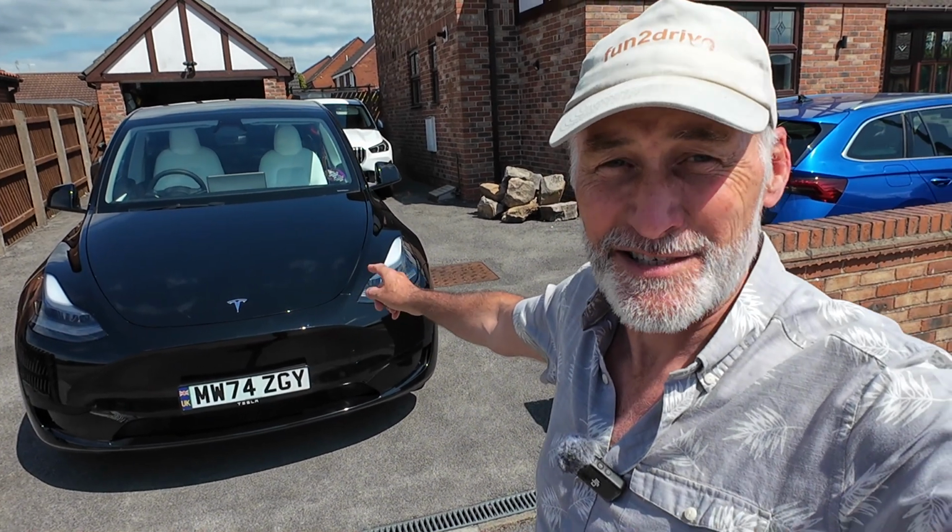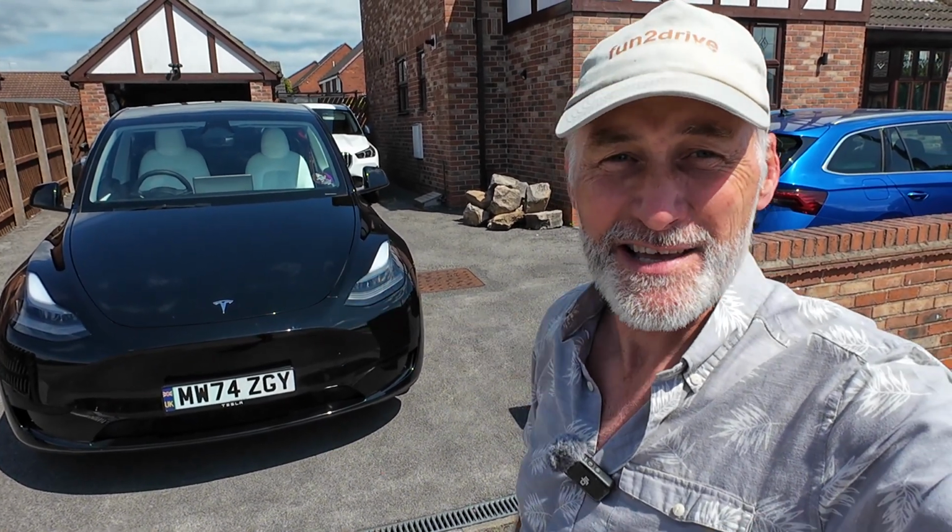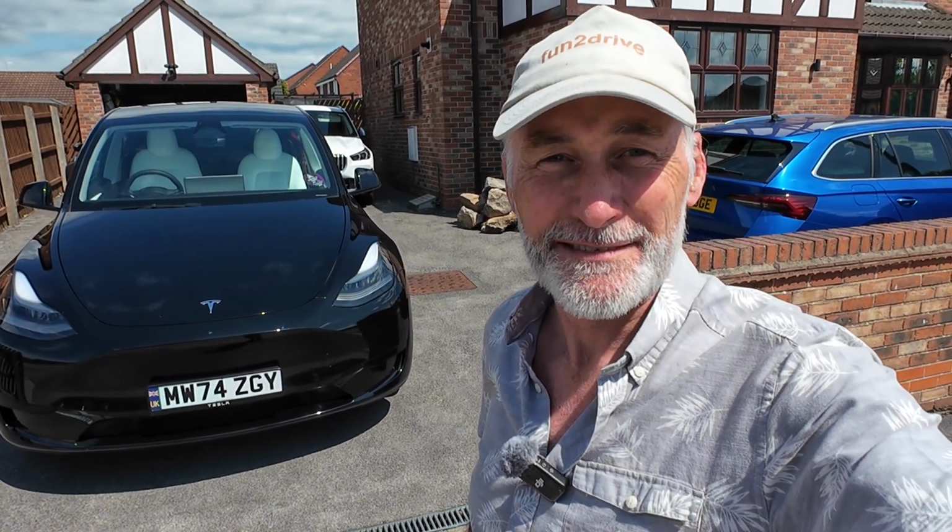Well, this will be a surprise to you all. So let me show you the car that we are taking on a road trip to the Austrian F1 Grand Prix. So this is the car that we're going in. Yes, it's a 2025 Tesla Model Y.